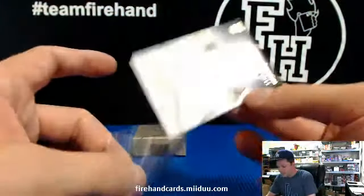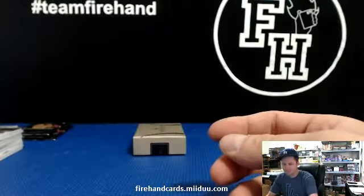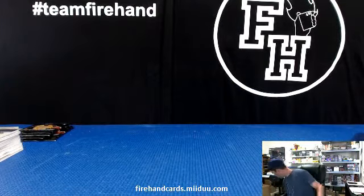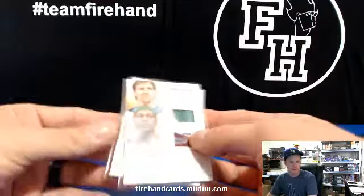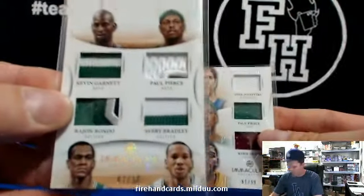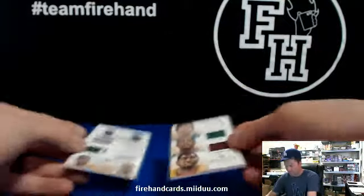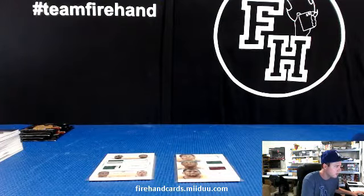That was definitely Series 1 Immaculate. Only 5 hits per box. I'd wager that there's a big boy hiding in the last 3. I would wager. We got 2 randoms to do. You got Nets and Celtics. And then you got Mavericks, Nets, and Cavs. I'm going to fire those off right now before the time ends. So let's go Nets and Celts.